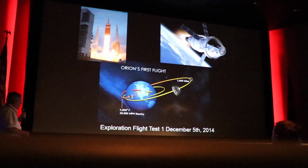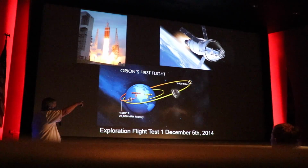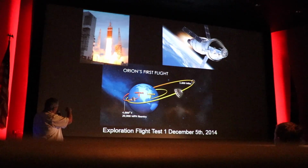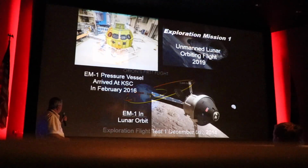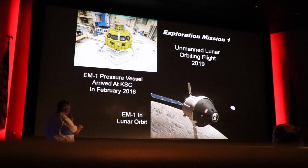And if you remember, a couple of years ago, we launched the Orion test flight. Up in 2014, we sent it out 3,600 miles away from Earth, brought it in at about 20,000 miles an hour, which is the fastest. We launched it on that big Delta Heavy up there. And it worked just fine. Heat shield worked fine. And now we're ready to do the final launch of the first fully assembled rocket, and that's coming up. And there's the pressure vessel.